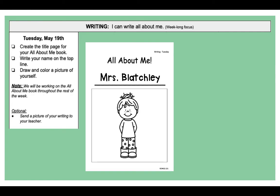And then draw a picture of you. Make sure you color it in. We want to make sure we got a good picture of you on the cover of your story. Write your name at the top. Draw and color a picture of you.